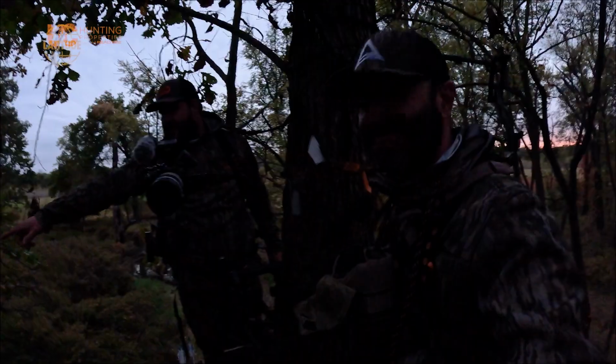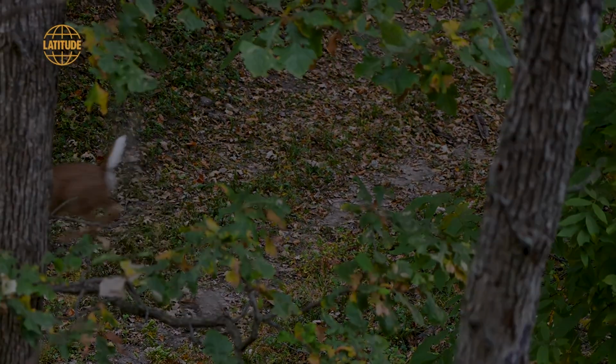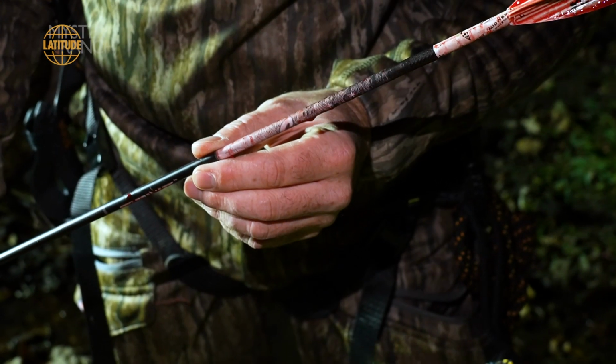Nice and open. Smoke the doe through the gap, but I can't hit the one standing broadside. I hit the one little twig. I know. Yeah, we should have 4. Yeah, I know. Dang it.